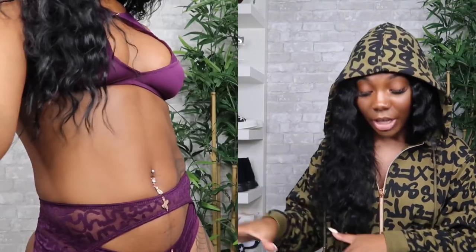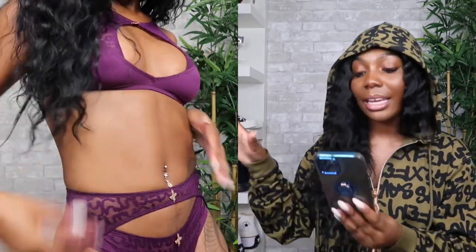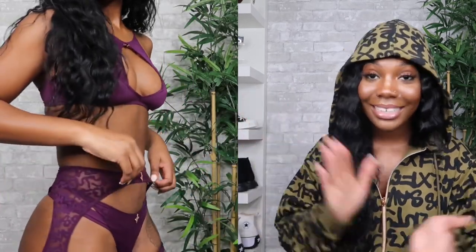Okay, guys? I literally love the color on this. I'm shocked. The color is called Late Night Purple, and Late Night Purple is doing my skin tone well. I love this. Actually, one of my favorite pieces from this haul that I'm doing right now. So I really love that. And I just got it, and this is my first time trying it out. This is my first time seeing it, actually.